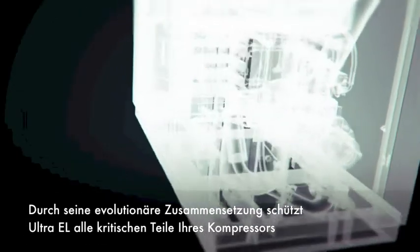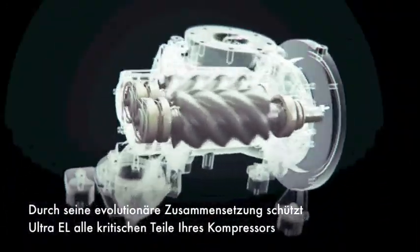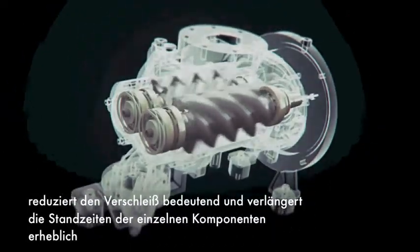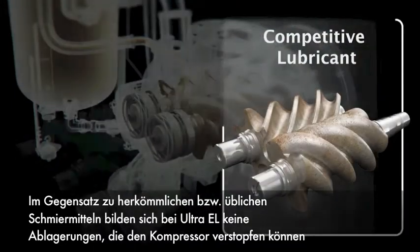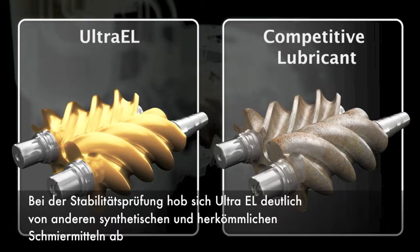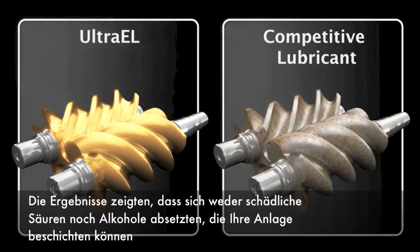When you use Ultra EL in your compressor, its revolutionary composition protects critical components, significantly reducing wear and dramatically increasing component life. Unlike conventional or generic lubricants, Ultra EL won't leave deposits that can clog your compressor. Ultra EL outperforms other synthetic and conventional lubricants in stability testing, so it won't break down into harmful acids or alcohols that can varnish your equipment.